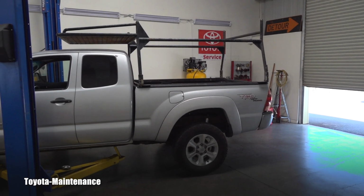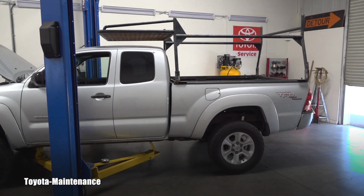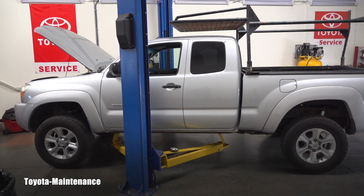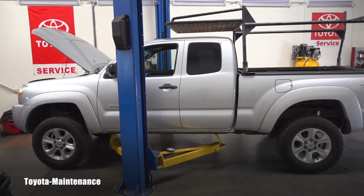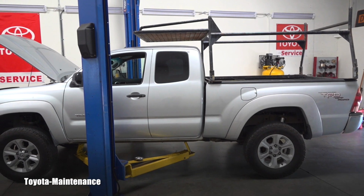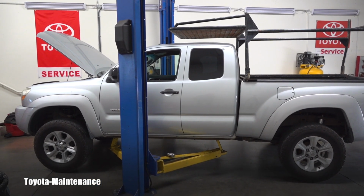Please excuse that noise, but the wind this year doesn't want to stop here in Northern California. We are looking at a 2005 Toyota Tacoma. This one is an SR5, a four-wheel drive with manual transmission. This is a new customer to me. I never saw this truck before, and the customer called and said he's concerned that he has an engine oil leak on the passenger side.